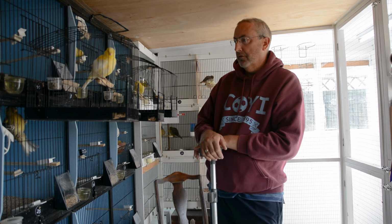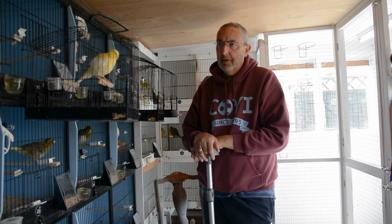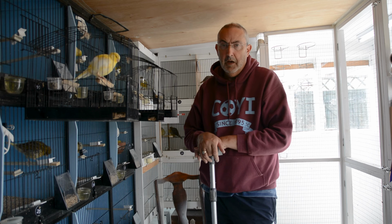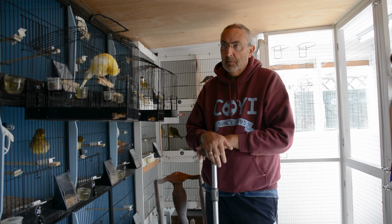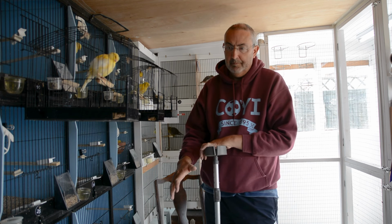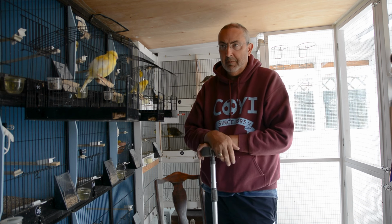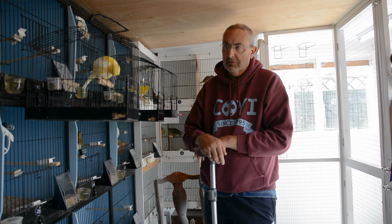At the moment, I've got 4, 5, 6, 7. I've got 10 birds that have been partitioned off into single cages. So I tend to do 4 in the morning, 4 in the afternoon, one day, and then the next day it's 2 at the bottom, and then go back up to the top and repeat that process. So they all get plenty of exposure in the show cages.